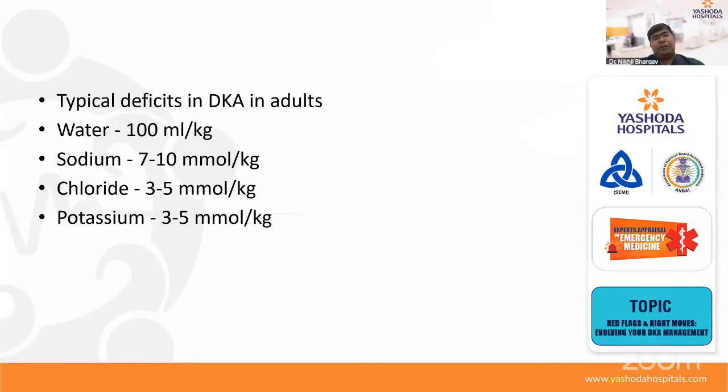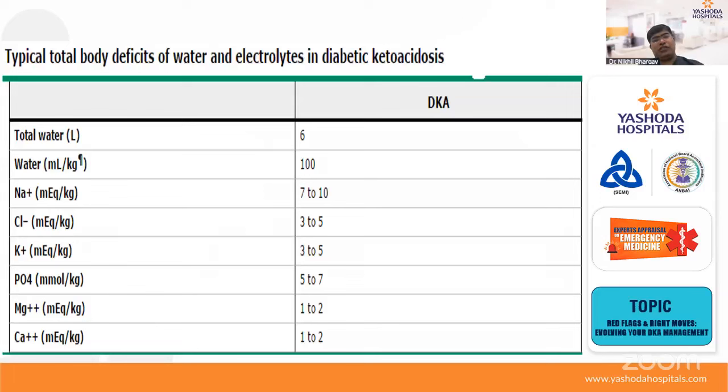When you look at the typical deficit at presentation in DKA, based on different studies, the water deficit is usually at least 100 ml per kg. So if you take a 70 kg average adult, there is a deficit of almost 7 liters of fluid. That is a very important thing to remember. That is why we aggressively hydrate them. Sodium loss is around 7 millimole per kg, and chloride is around 3 to 5 millimole per kg. So is potassium, also around 3 to 5 millimole per kg. You lose at least this much.